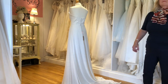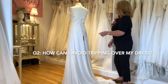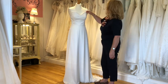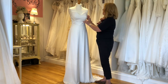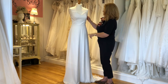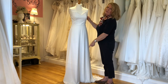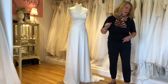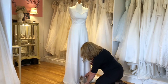And another question that brides seem to ask a lot is how do they avoid tripping over their dresses? Well, it's all about the fit. We need to get your bodice fitting absolutely perfectly. So let's say your dress was a little bit baggy like that. What we'd need to do is bring the whole thing up and take that in at the side there. Once we've done that, we can then look at the hem, because this will heighten the length of the dress. I'm very particular about hems, and I like the hems to be to the top of the toe.